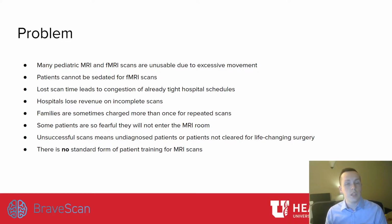When a scan is incomplete, hospitals usually will not be able to collect revenue or will only collect partial revenue, at which point families can be saddled with a secondary charge for a follow-up scan, which already range from $1,000 to $5,000 out of pocket. And so some families are taking on double scan charges.